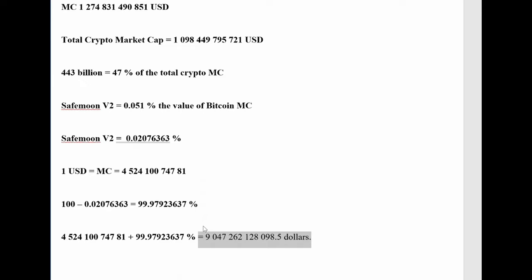Why can't I get this like that? And now, of course, these prices can never happen if the trading volume doesn't increase as well. The trading volume of the whole crypto market needs to be at least 200 billion a day. And today we have less than 50 billion.